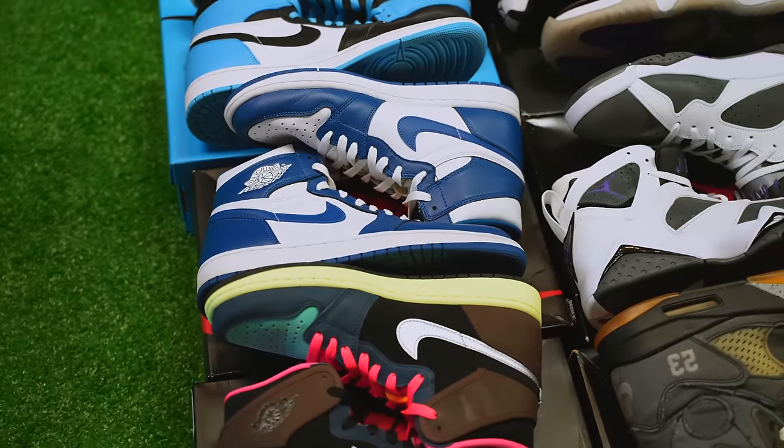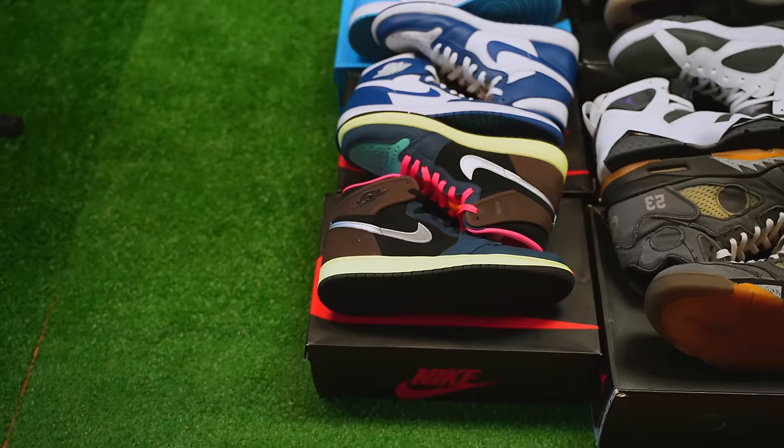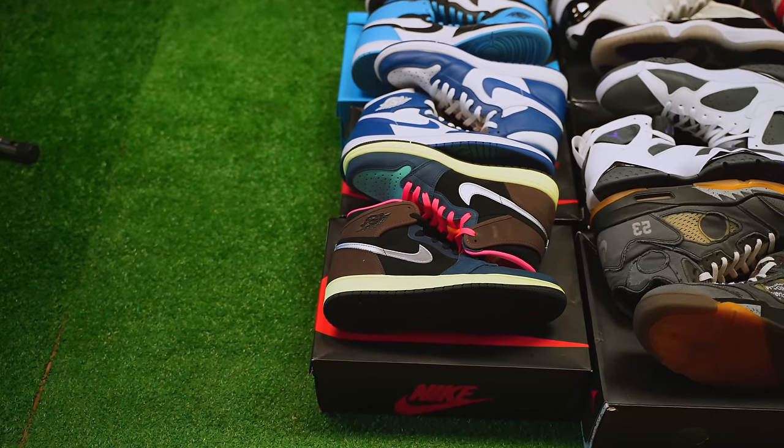Yeah, I'm going to start with the Storm Blues next to the Biohacks. I just remember in the old store, we used to have a ton of Biohacks. We probably still do. So if you're looking for a Biohack now, right now is a perfect time to buy them just because they're at all-time low, especially brand new.